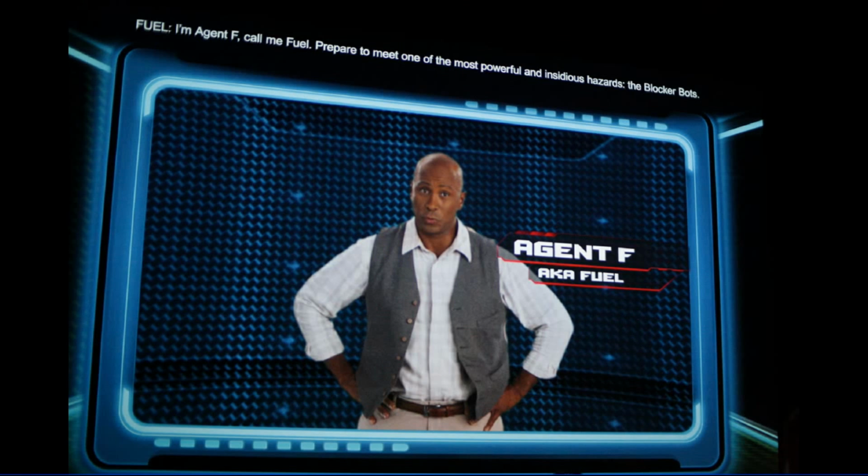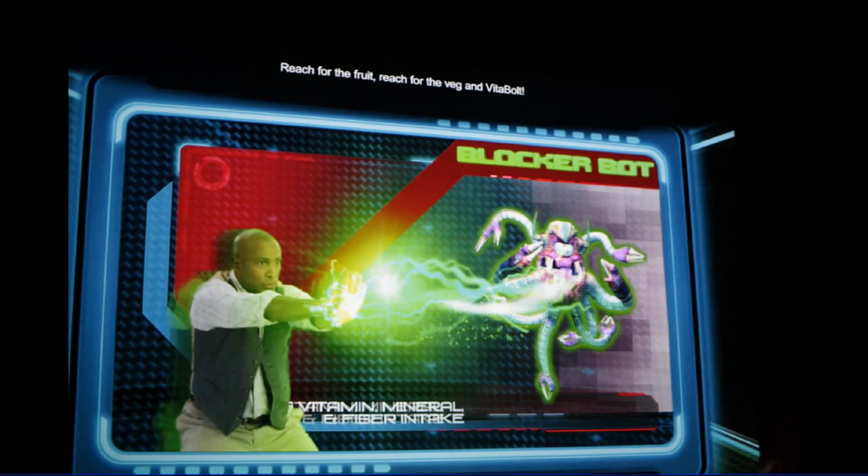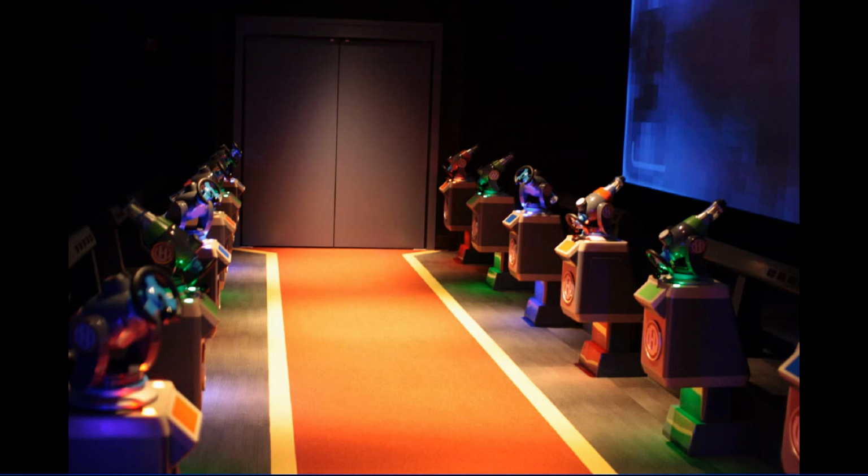And then Agent F, or Fuel, who will help us defeat the blocker bots by eating the proper foods, although he looks a little bit here like he's going to throw up. So there he is, showing his signature move. So we go through the various moves here, and the characters appear on the screen to show us which moves to do, and you see a readout down below of where you are in the room doing your move and how you defeat the blocker bot or the scorcher or whoever it is.